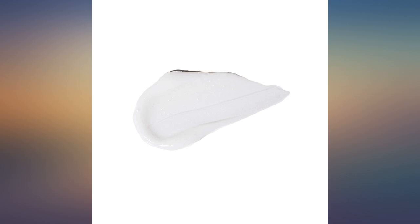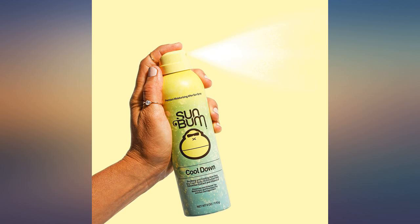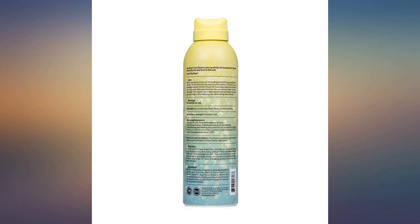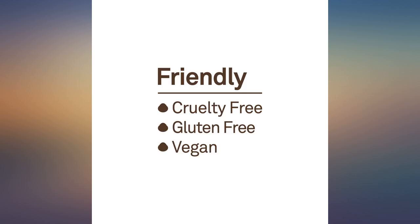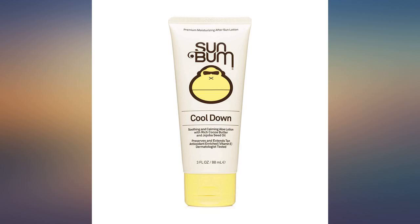I can't say enough good things about Sunburn products. I've never found something that actually keeps my skin from peeling after a sunburn before my friend introduced me to this. It actually keeps a tan longer and keeps skin from peeling when used daily after sun exposure. I prefer the lotion to the aloe just for textural reasons, but they both work great.